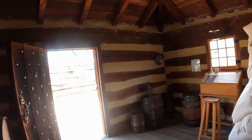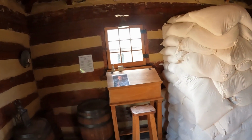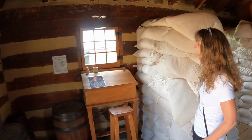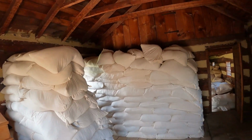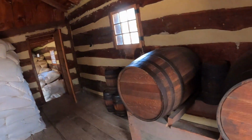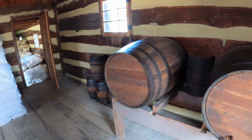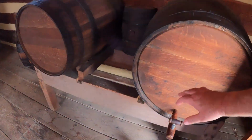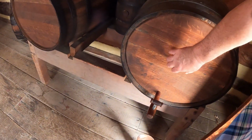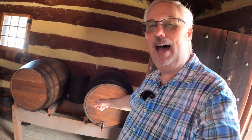All right, and this is the guy in charge of all this stuff. Yeah, this is his office. Ah, he's in with the food. So this is the quartermaster's office, and the quartermaster was responsible for keeping track of all the supplies that came in and went out. Barrels contained whiskey and rum and would have been kept under supervision of the quartermaster. Men were given rum or whiskey for special service.